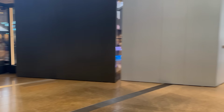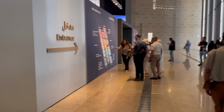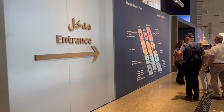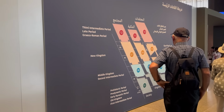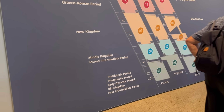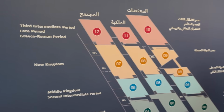So it's time to check out the main galleries at the Grand Egyptian Museum. Let's go take a look. The 12 main galleries at the Grand Egyptian Museum are laid out in a really easy to follow format. The entrance here has this diagram which shows the galleries horizontally, the ones that are the same color, being grouped by time period from ancient Egypt, and vertically they're grouped on a theme.